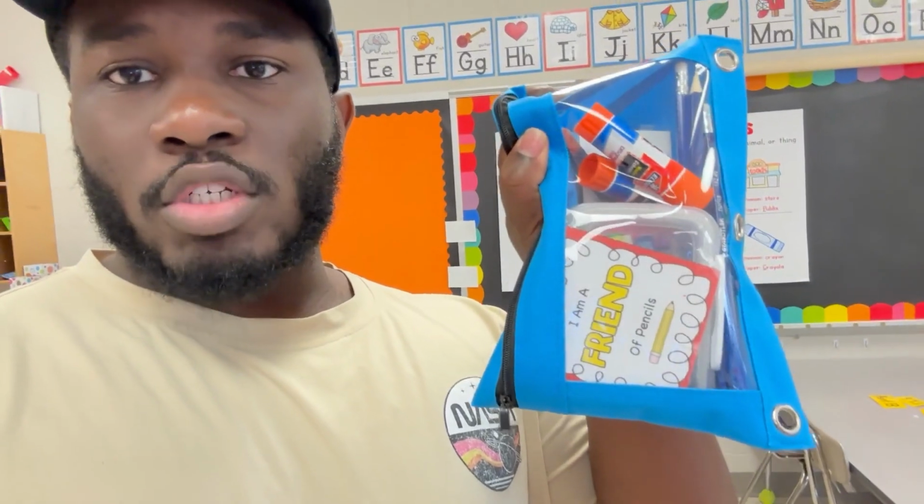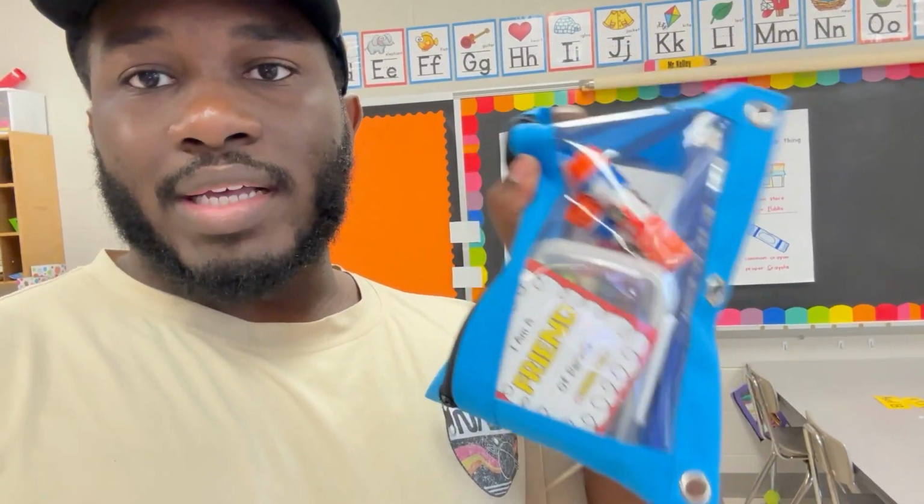So in their pencil pouches, I know I've talked about all their supplies being in their pencil pouch. When I introduce pencils, I introduce to them what we use them for, what we do with them, what we don't do with them, and then I give them their pencils. Each child has 5 pencils. Every pencil has their number on it, and it's their responsibility to keep up with their pencils.